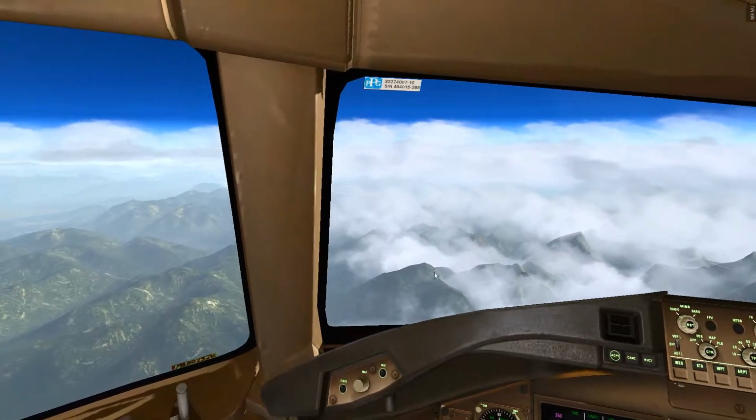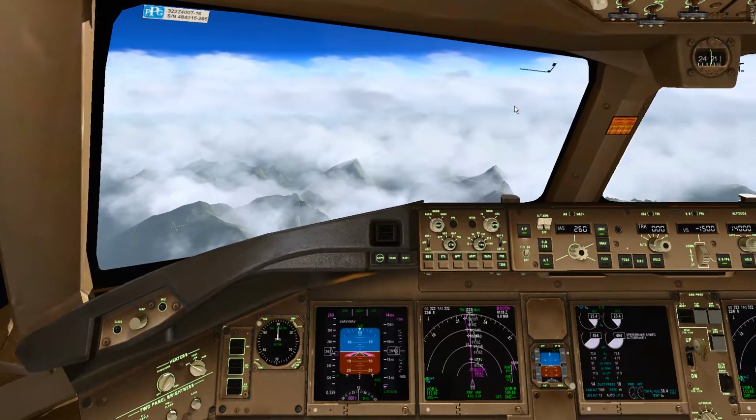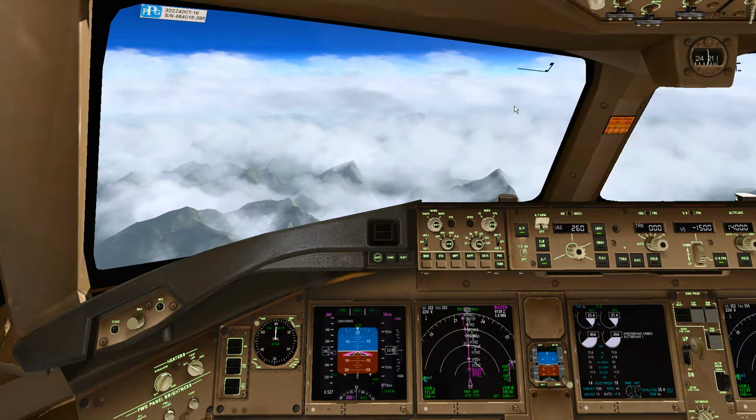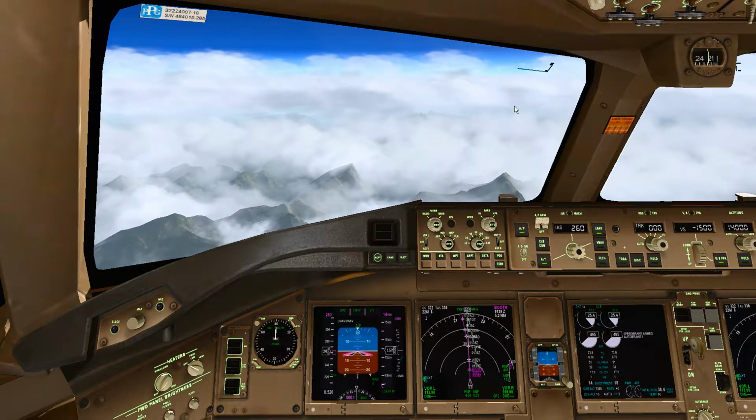Look at those clouds in the mountains. Looks quite nice, to be honest. And now that I think about it, of course, doesn't make sense that I just say that.